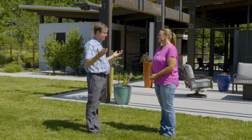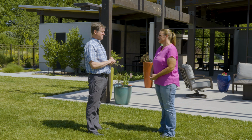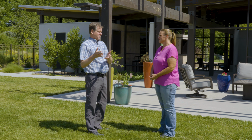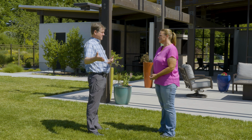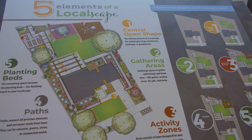Most of northern Utah has historically had lawn-dominant landscapes. It's not uncommon to find lawn going from someone's foundation all the way to the fence line. And if they alter that, they'll put in a kidney bean shaped planter in their yard or something around the house. Localscapes takes that order, that process, and changes it completely around.